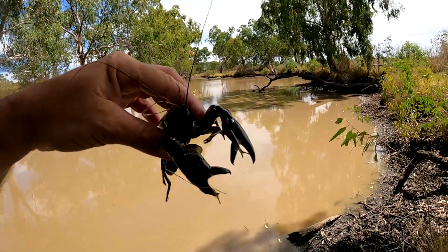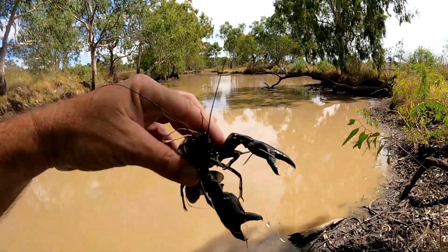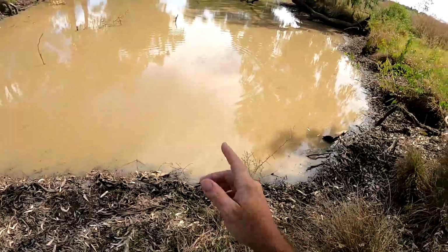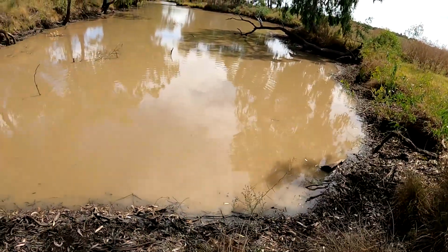There's definitely yabbies in here. Might be worth bringing the traps back here one day too. Let him go. Not a monster. He's definitely not a monster, but we'll get it back out there and see if there's any big ones in here.